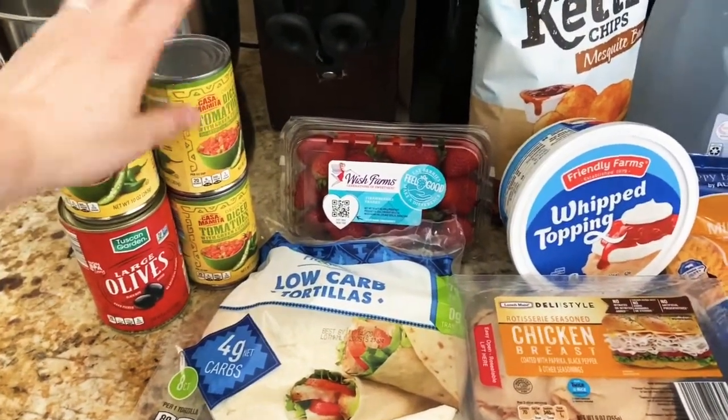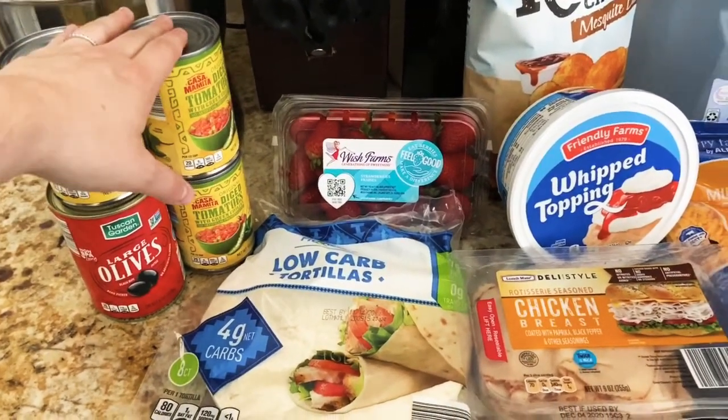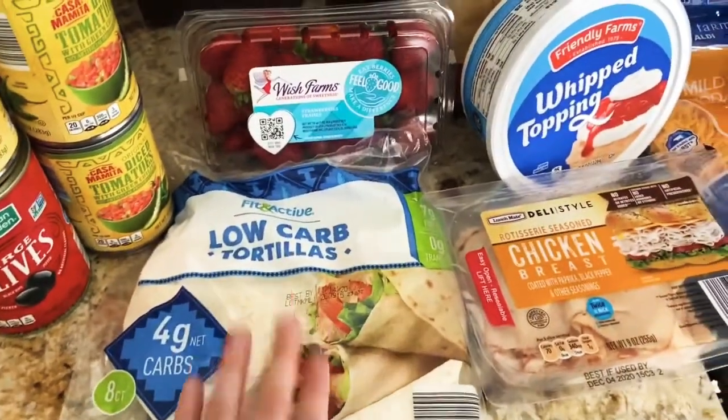Got 3 things of Rotel. My Aldi's been out of these for months. When I saw they were back, I grabbed some. Low carb tortillas, these are amazing. They're so soft, super yummy.